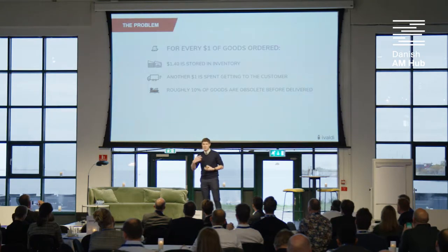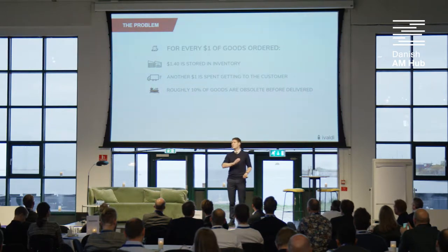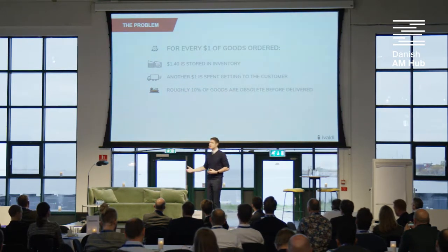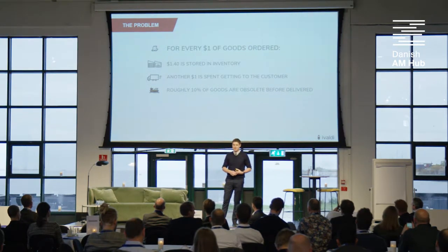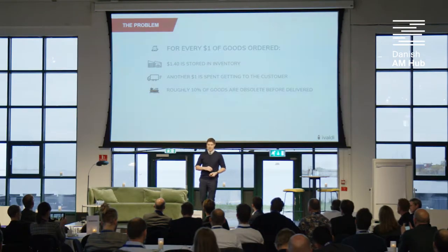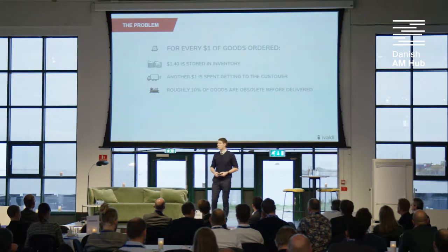Just to give you some statistics on this, for every dollar of goods ordered today, you're looking at about $1.40 being stored in inventory. So these are billions and billions and billions of dollars of goods literally just sitting around, being moved from one place to the other. In addition, on top of the $1 you use to produce a good, it costs another dollar to get the part to the customer, on average. On top of that, you're losing 10% of the goods through obsolescence or waste on the journey as well.